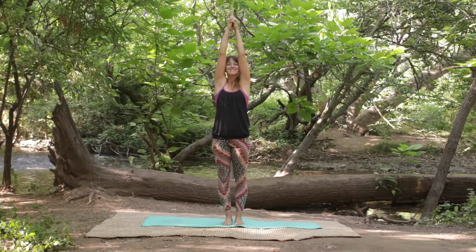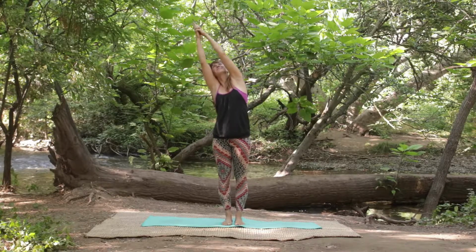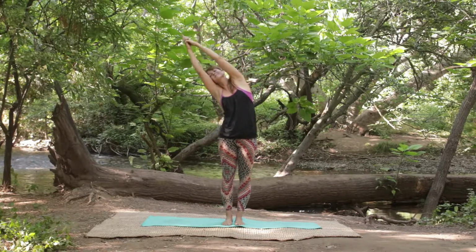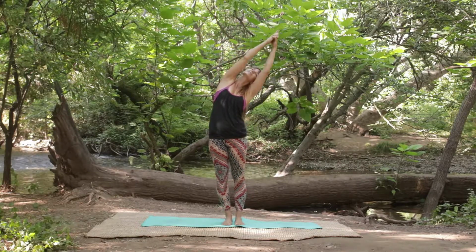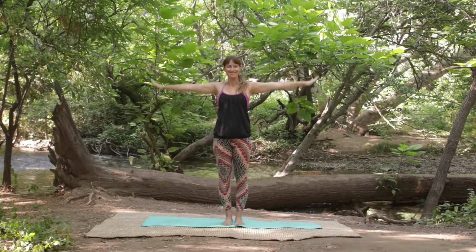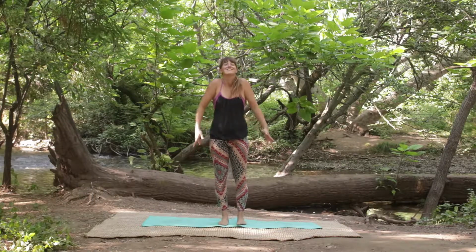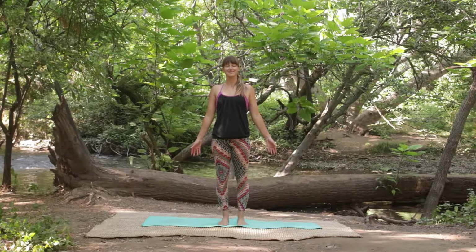Good. Switch up your fingers, interlacing them the opposite way. And exhale back over to the side. Reach. Those arms back down. Good. Bring those feet apart so they're right underneath the hips. Pull those shoulders back, palms face forward as we come into mountain pose.